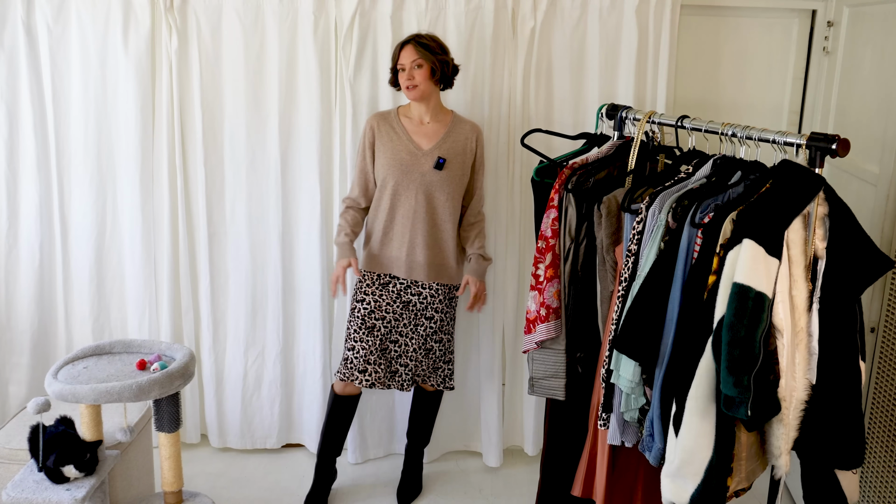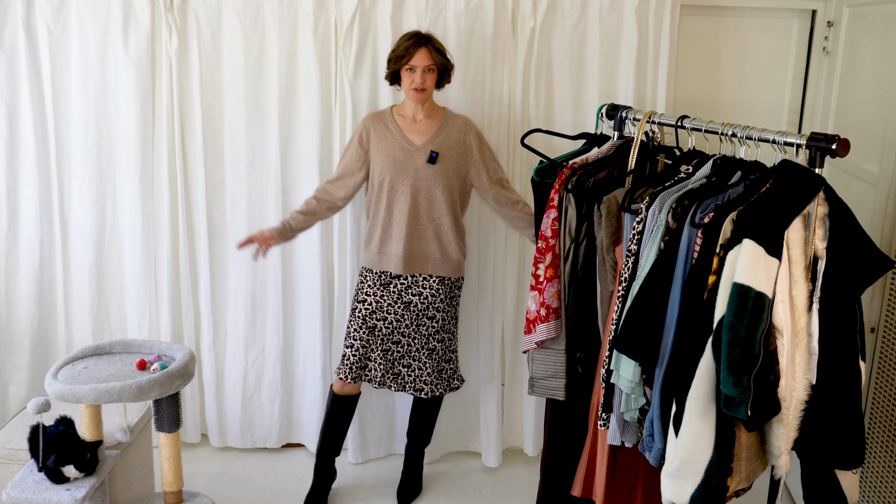Okay, let's talk about this leopard mini skirt, which I think is just a wonderful item to have in my closet because it adds so much. Just think, if this were only black, this is way more interesting. I'm very excited about this leopard skirt. I'm not excited about how everything is just kind of feeling loosey-goosey right now.